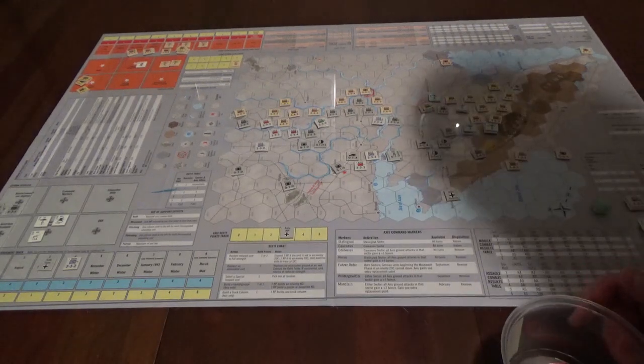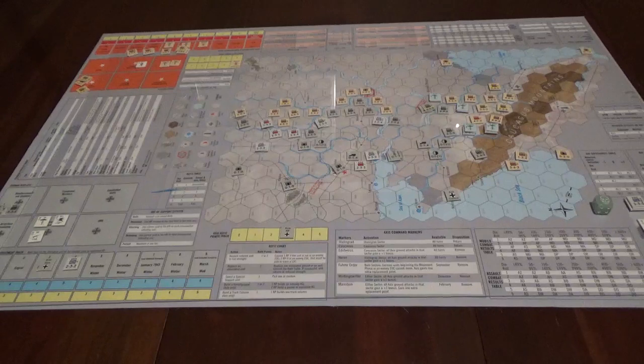All right, Soviet activation. Now, the Soviets this turn have a command limit of 3. Let's see what they get. Okay, they have the Stalingrad sector.